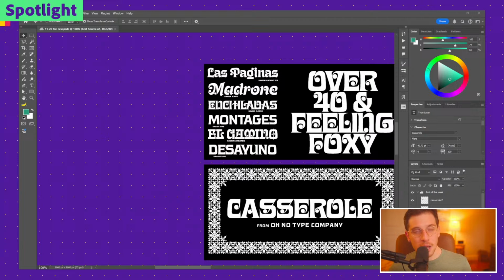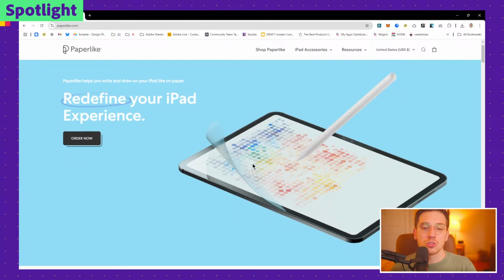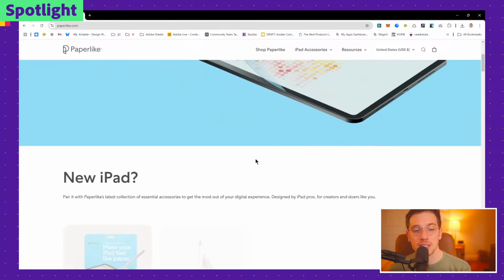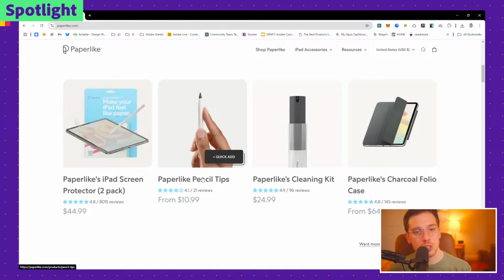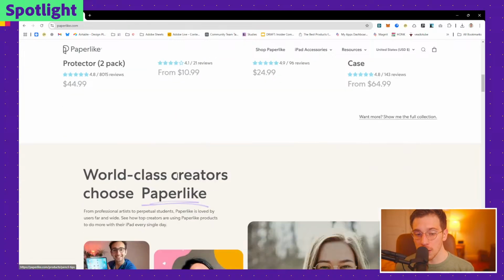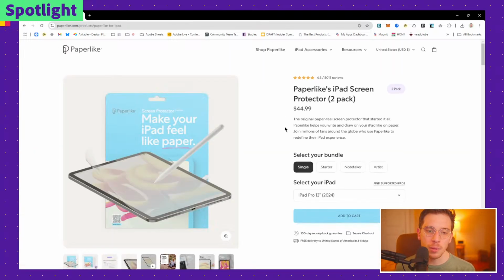And the last iPad specific, tablet specific thing that I'm going to bring up, and as I said, this is coming from Ryan Selvy. This is not coming from Adobe. Paperlike is a very popular screen cover that you can get for tablets that makes the screen feel less slippery and more like paper. They are closer to the $50 range, and they also sell pencil tips that can help with that feel. I have had friends who have sworn by this. They've said that they like that it feels like paper. They can also be magnetic so that they don't have to stay on there forever.